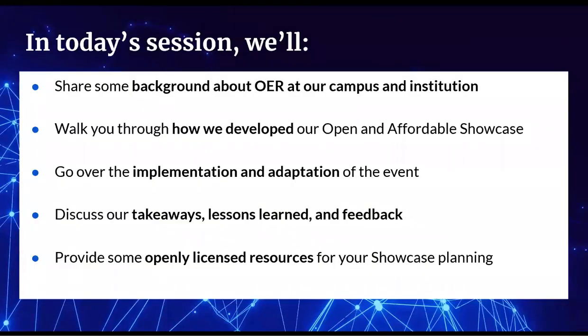So in today's session, we're going to share some background about OER at our campus and at our institution. We're going to walk you through how we developed our open and affordable showcase event. We'll go over the implementation and adaptation of this event. We'll discuss our takeaways, the lessons that we learned along the way, and some feedback from our presenters and our attendees at the event. And at the end, we'll also provide you with some openly licensed resources for your own showcase planning that came out of the planning for our own version of this event.